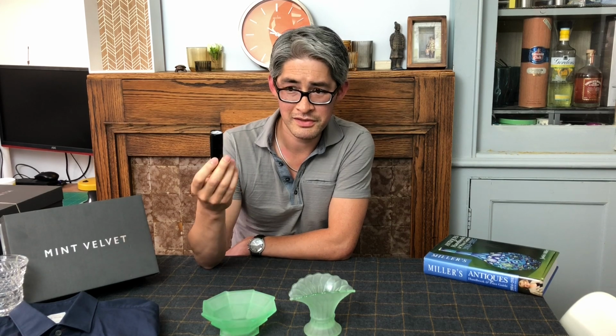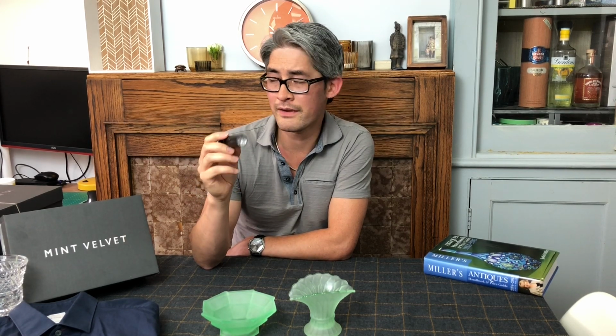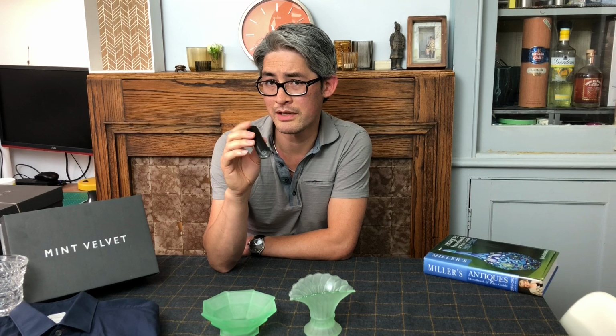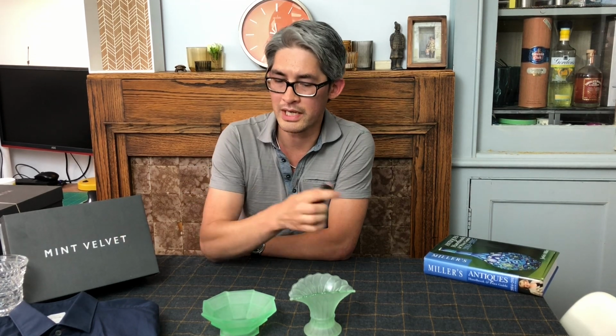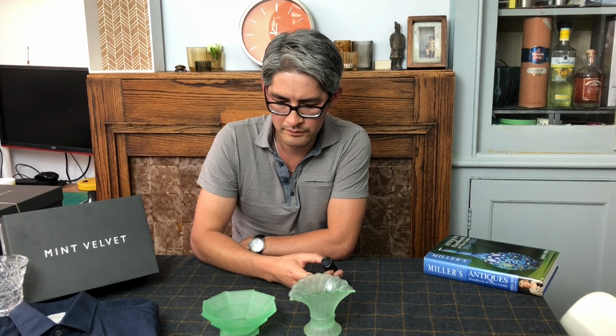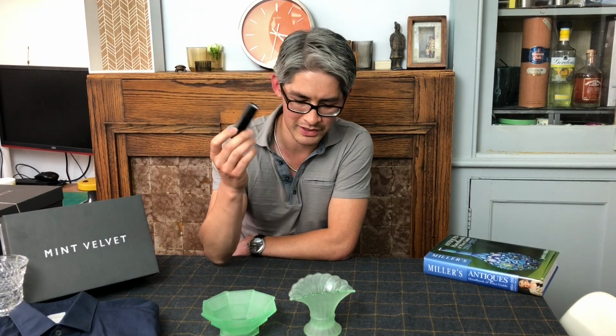One of the problems is, if I take this out with me to the car boot sale and it's seen that I'm doing this, people will know that I know what I'm looking for and could jack the prices up. And rather handily today, I forgot to bring this with me.